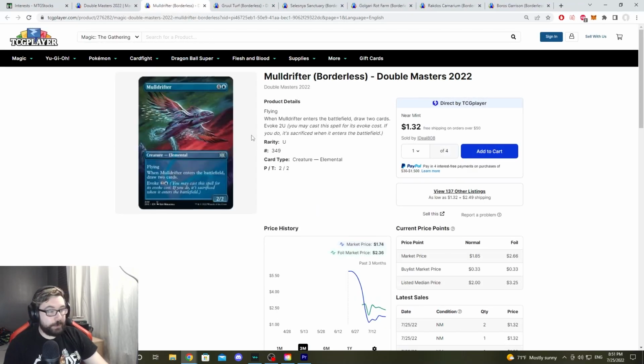Of course, you have the Mole Drifter too. Mole Drifter is not exactly a staple card, but it can be used in many decks and does have its purpose as far as blinking, or flickering, sorry. But I don't know. The foil, obviously, it's just another card to pick up, right? I mean, you can pay less than $3 for a foil version of it.